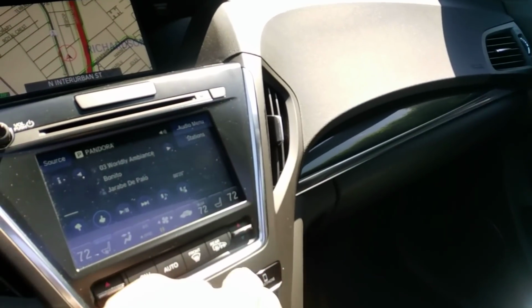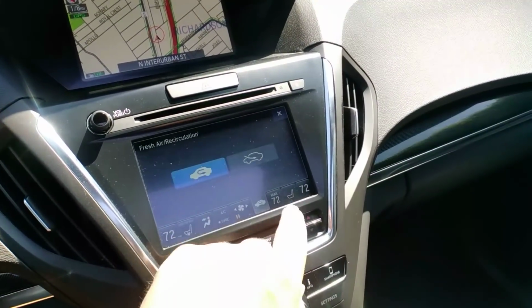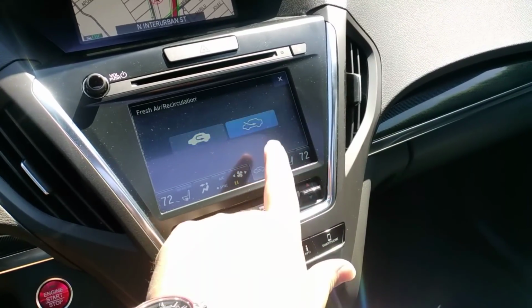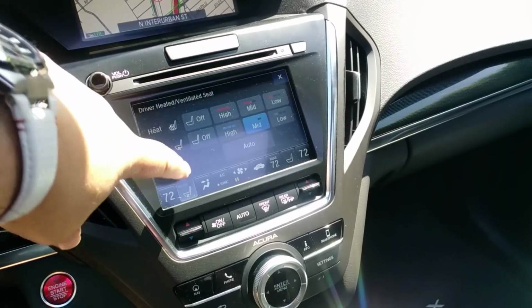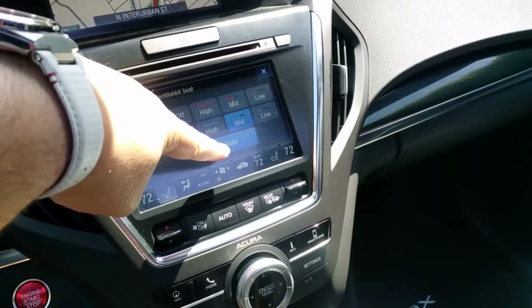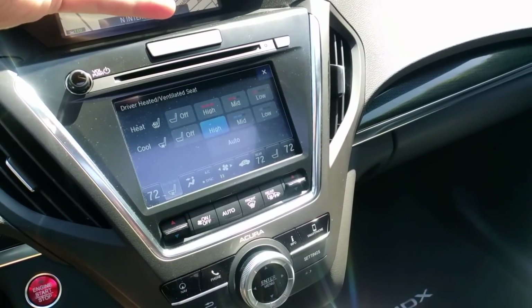This touch display drives me insane. This is the air conditioning controls. They have these two huge buttons here to tell me that I'm in recirc or not, and it changes no matter where I touch it. But if I wanted to do something like change the vented seat options, you know, if you are on auto and then you decide it's not enough and you change it to high, you lose auto completely.